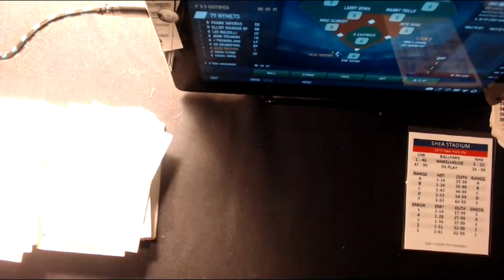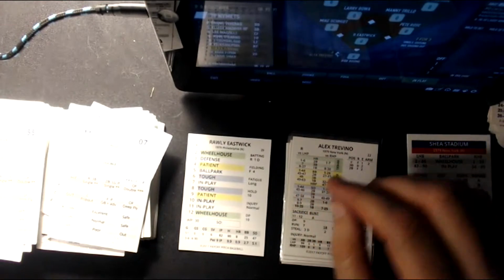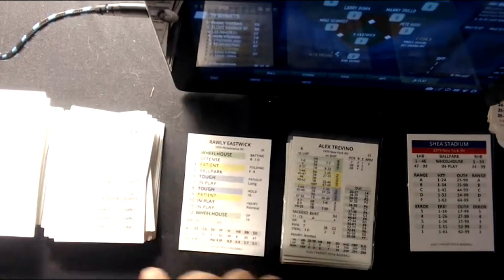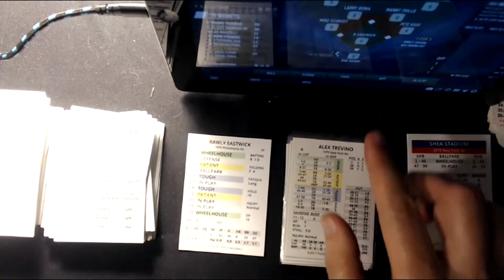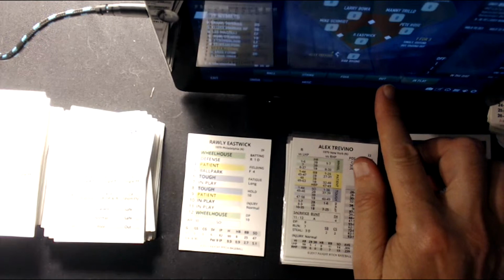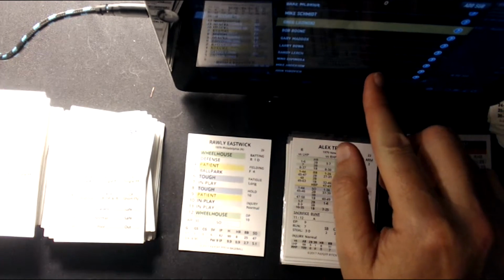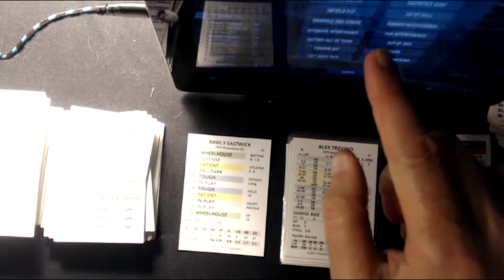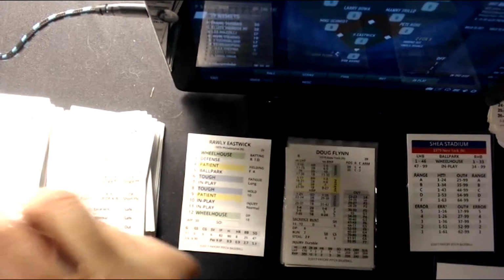Holy smokes. No way, Jose. Riley Eastwick's still in there. Alex Trevino, the batter. 4. A patient 51. And that's going to be right outside of his hit by pitch range. It's going to be a ground ball, pull down the line to Schmidt. And in left field, I got to put Mike Anderson in left field. There he is. Mike Anderson is out there. And Schmidt fires across the diamond and gets Trevino 5-3. 1 out.